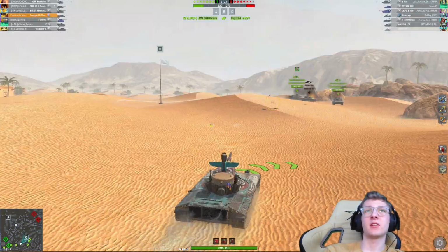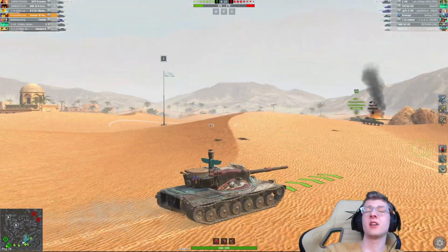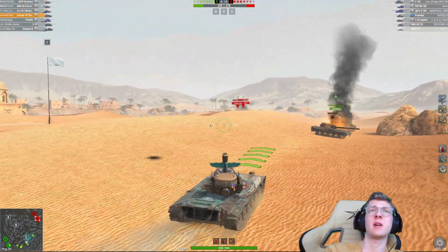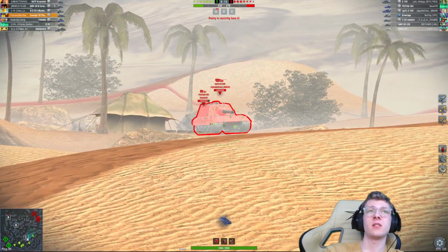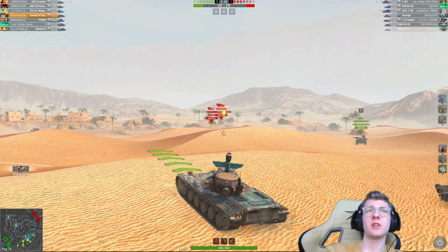This game is looking like a steamroll. However, somehow our standard B has managed to lose 1,600 health. I'm not sure how that's actually possible. You must have gotten high explosive pen by that. Alright, let's just drive up the ridge like this. And, well, I'm not able to hit the 183, but I am able to hit the Jagdpanzer. There you go. One easy shell.